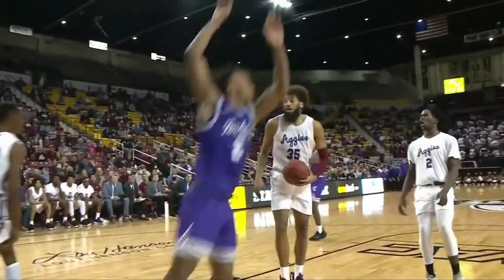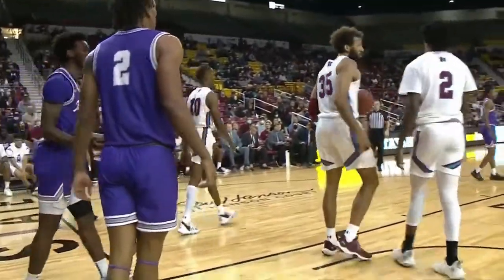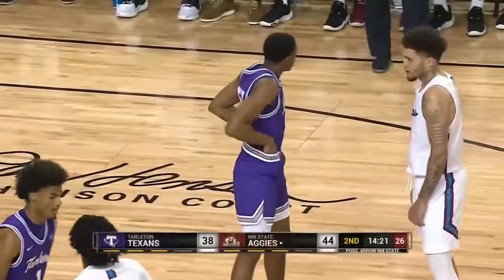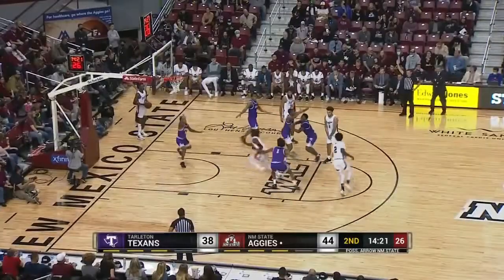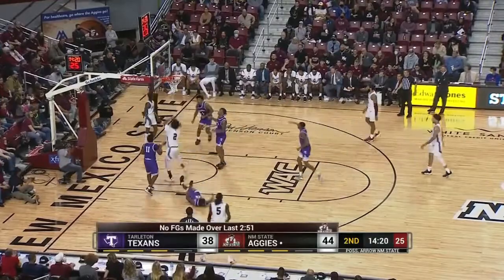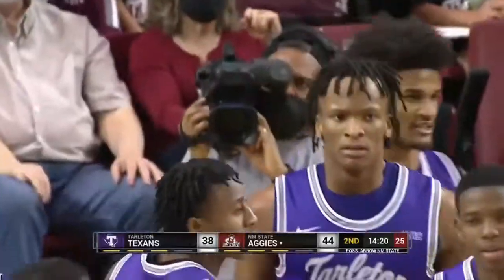It looks like Jabbar was there to drop it off. But like I said, just can't turn the ball over on these inbounds plays. Can't let Tarleton get out in transition. Chris Jans knew what Tarleton was like coming in, but it is really, really hard to duplicate this in practice. Donnie Tillman whistled for the charge. Aggies haven't made a field goal in 3 minutes.